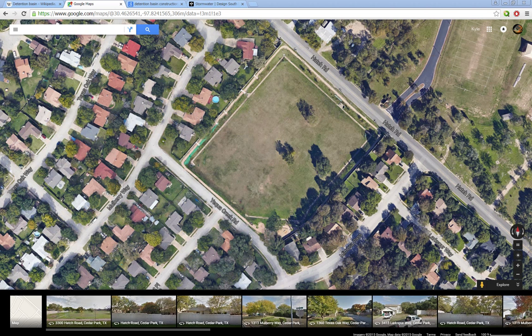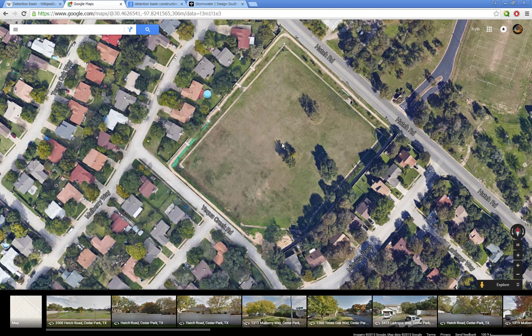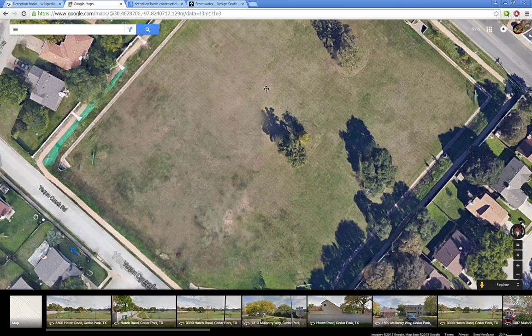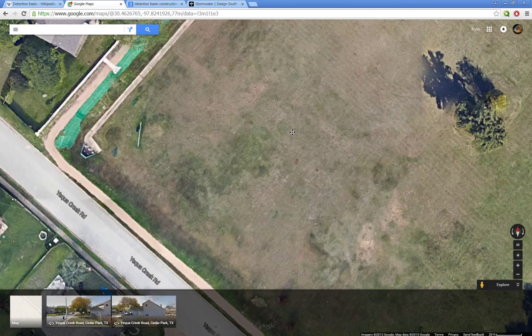If you've ever been around a parking lot, you've probably seen one. They're called a detention basin, and they're for the event of flooding. They're used to help slow down the flow of water into the storm system so it doesn't get overloaded all at once. So in Google Maps, a satellite view, you can see a few of these.